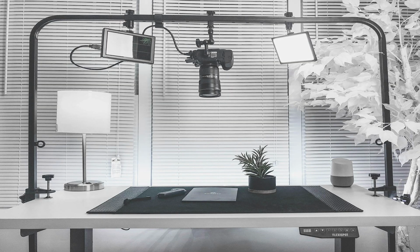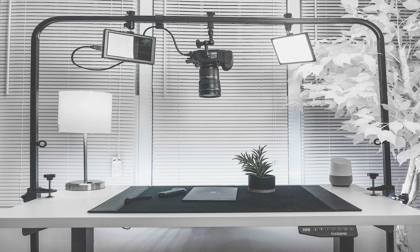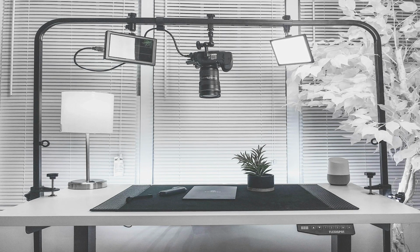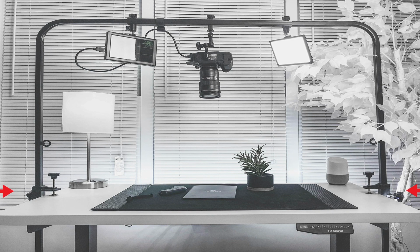Now, if you've been here before, you might remember that I had a different one initially, the pet grooming station. And one of the things that I explained in that video was since the rig was attached to the desk, whenever you touched it, the camera would shake. And that would cause shake in your video. And that's the reason why I decided to go the C-stand route. But ultimately, both are still good options.